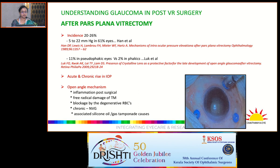So after vitrectomy, it is nice to note that phakics have a protective effect because the lens acts as a scavenger, so the free radical damage to the trabecular meshwork is to a great extent less, so phakics do better. The reported incidence is 5 to 22 millimeters in 60% of eyes. They can have an acute rise or a chronic rise, which I already showed you, acute in a 6 to 48 hour period, and chronic even after 2 months, and it can go up to 5 years.